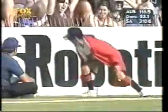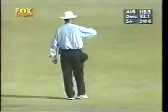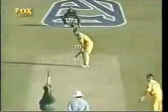He's found the gap beautifully there, Stephen Waugh. That's a shot of a master batsman. That's a #1 ranked player in the cricket world at all levels and all styles of cricket. And Stephen Waugh just continues to find those gaps. There'll be a couple in it for him.